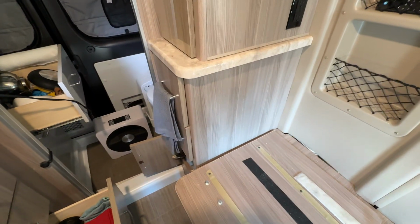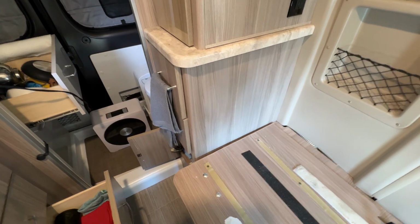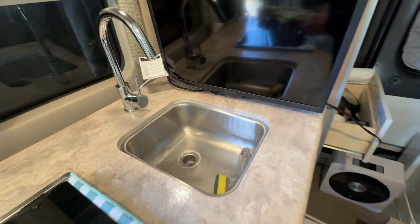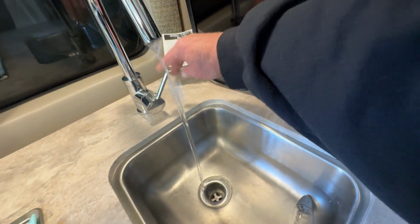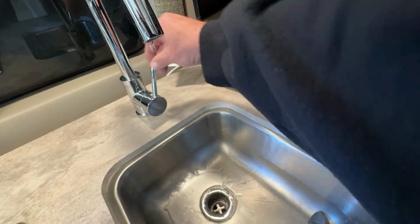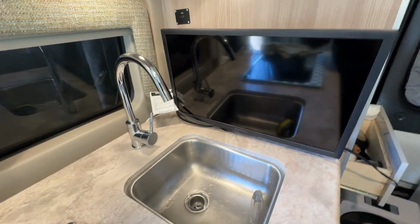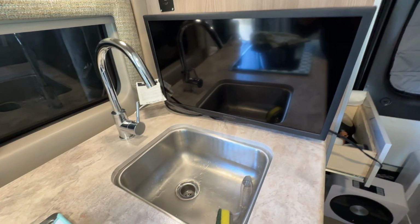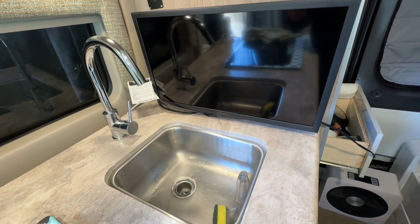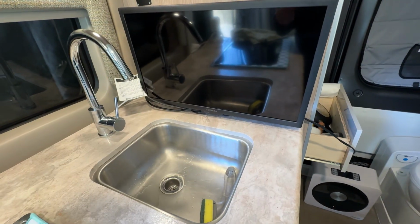If you recall from a previous video, one of the indicators was that I had a cycling water pump. Well, guess what? No more cycling water pump, and let me just show you this. This is amazing. Oh my God, I got water. Now listen, guys, this is huge because I haven't been able to use the onboard water system in this van for the last 4 or 5 months. So it's fixed. So let's move on to other things.